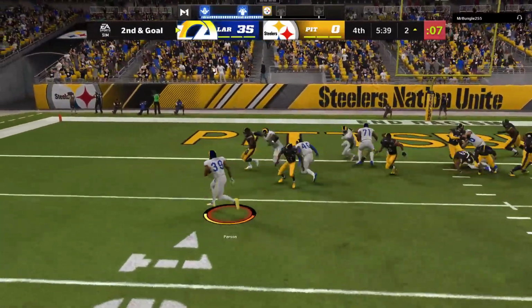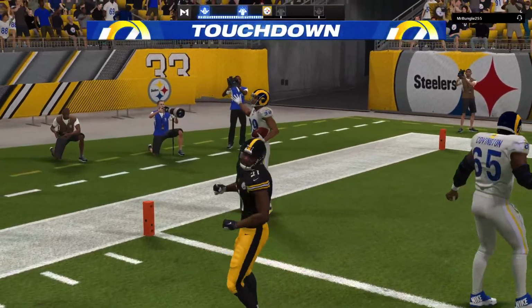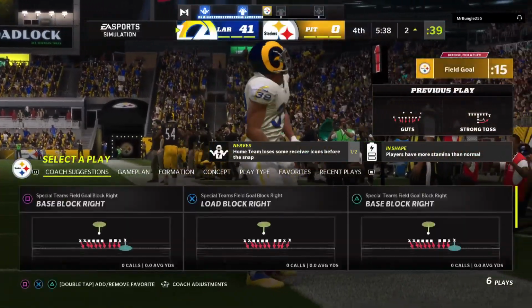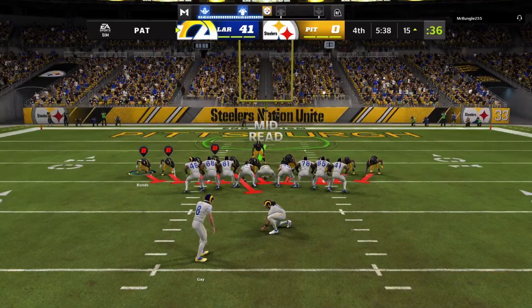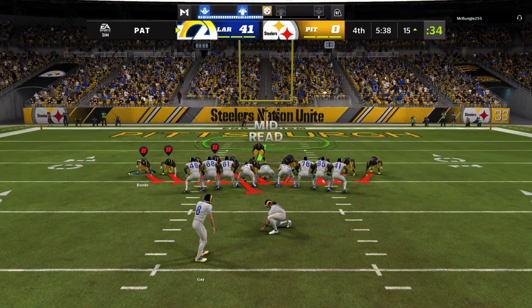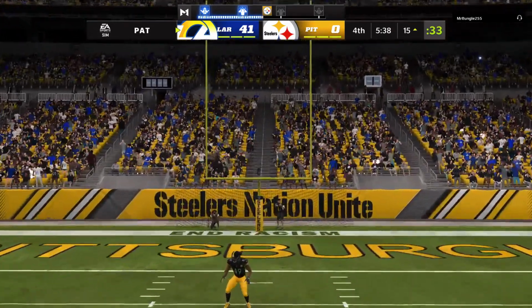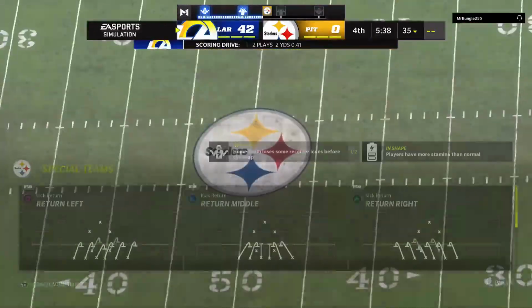They'll try again. And he's going to take this one in for a Rams touchdown. Taking it in from 2 yards out. And the Rams use the short field to their advantage as they cash in for 6. Extra point by Gay is up and good. And that will extend this big lead.